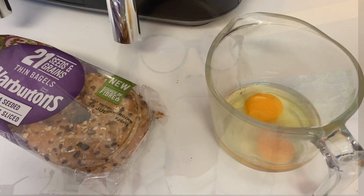I did do a poll a little while ago, and that was the one that people voted for the most, to see what I would eat in a day. So you've just seen I've made a cup of tea, because I can't not start the day with a cup of tea. So I've made that, and I'll just show you what I'm going to have for brekkie.